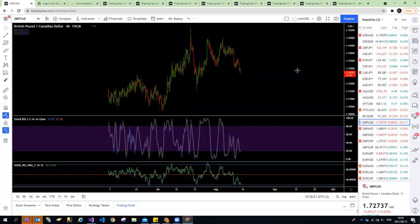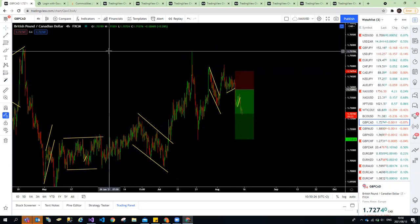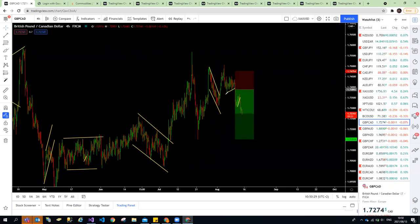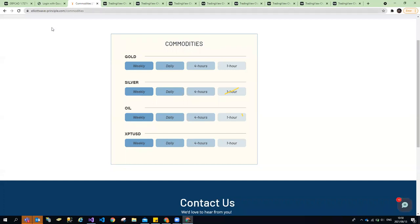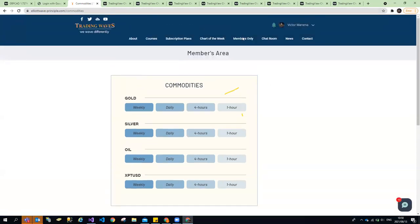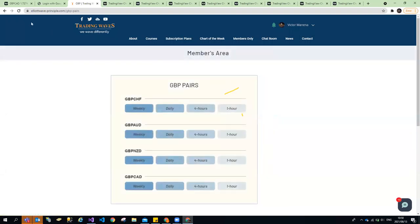Market continues lower. This is where we expected the breakout and continuation to the downside. We're still expecting this to continue to the downside. Pound-CAD, let's have a look at Euro-CAD. I want to jump straight to Euro-CAD as well. But let's do them in sequence. Let's do the pound first, and then we'll go to the euros.